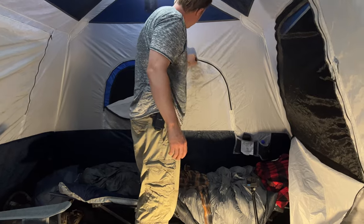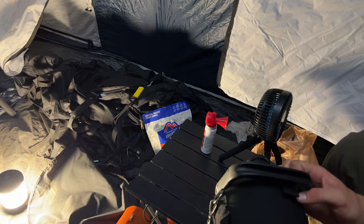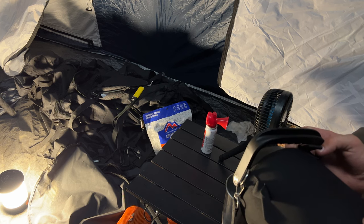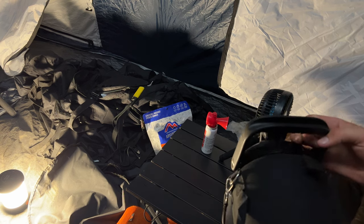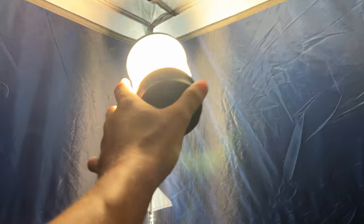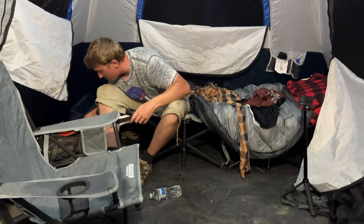Time to head inside. Well, we got my two battery operated ones, and this is the rechargeable one. This one's on pretty bright here, so we can see pretty good in here right now. So excited for my 3-inch pad here. Got my little Nemo pillow. I can basically make it as thick as I want, which is really good for a side sleeper. Then I got my summer sleeping bag.